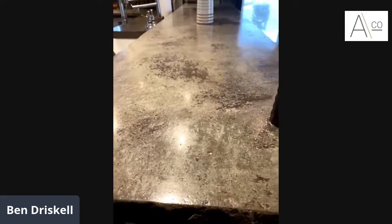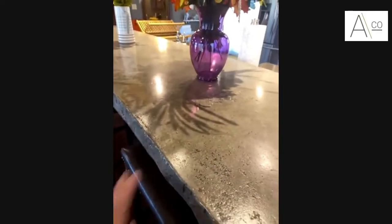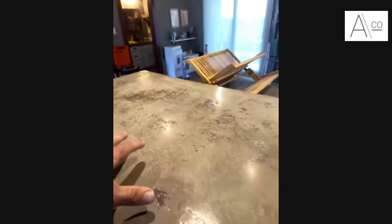It really just fits well, and it's aging very nice. This top's 4 years old, and I've got 2 young kids. I'm pretty rough on things, and it's held up pretty nice. Something that's really cool about concrete is you can reinforce it. So this concrete actually has a lot of reinforcement in it.